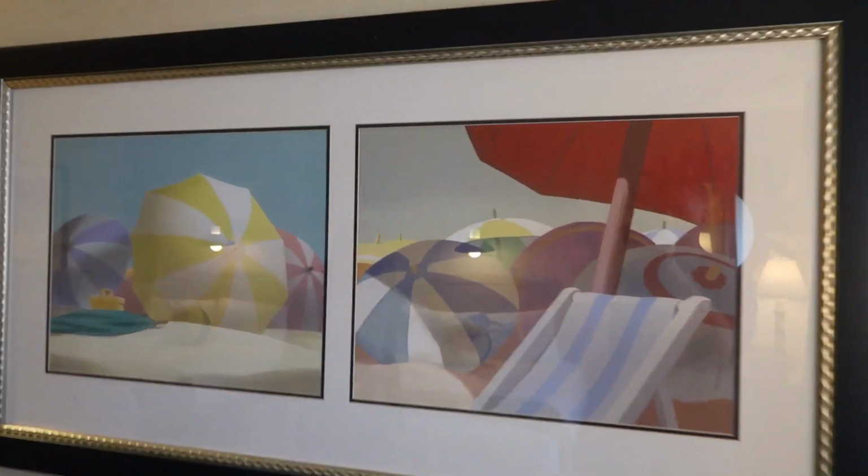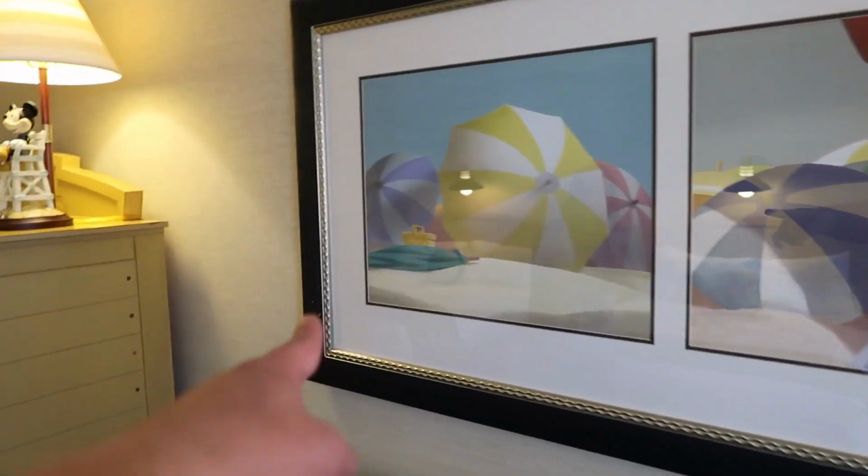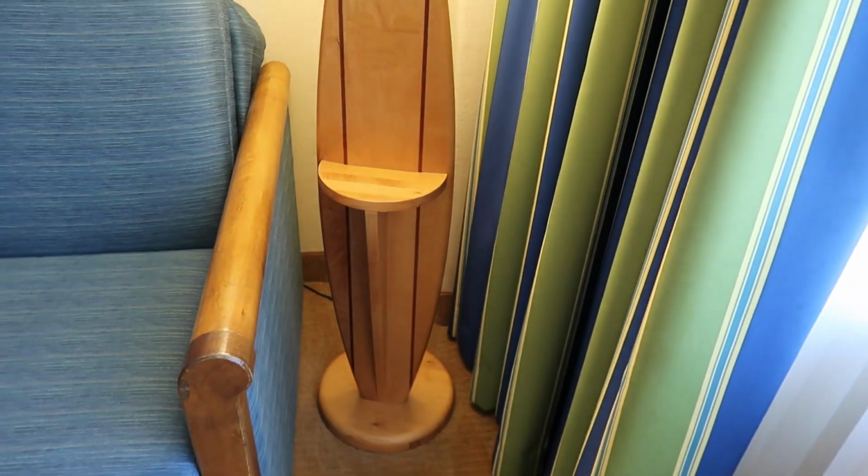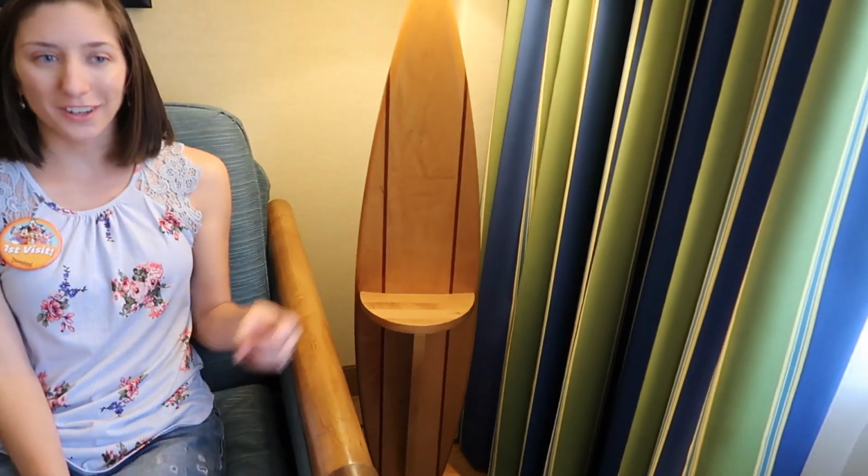Nice wood design there. Do have some more beach art, some umbrellas, sand. Looks like someone's having a picnic over there, so that's fun. I like this lamp. It's a big surfboard. That's cool, and even has a little shelf on it. A little cup holder. Yeah.